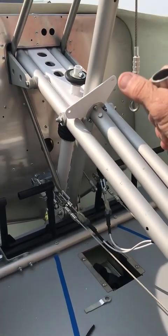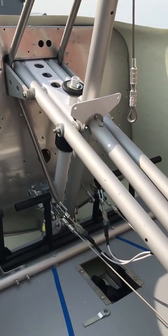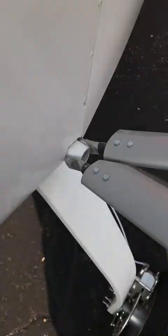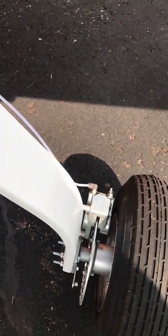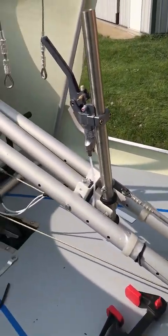The stick is now steel. It used to be aluminum. They've upgraded the master brake cylinder and the brakes, the calipers on the brakes. They are much improved over the original ones that came in with the original kit, the original classic Skyranger.